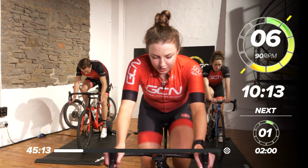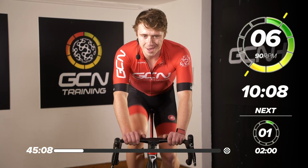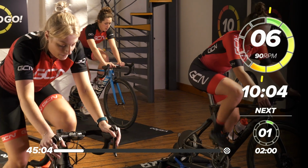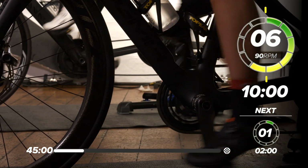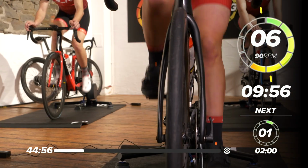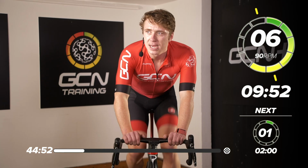There's definitely no escaping it. It's like being on a conveyor belt. You've got to keep the power through the legs. It's like you're on a climb, but it's not like you're on a rolling road where you can get off the pedals and stop putting effort in. This 15 minutes is you pushing on the pedals every step of the way.